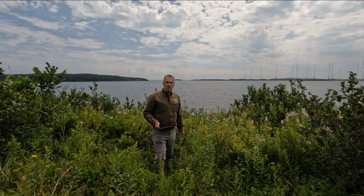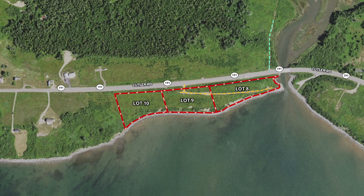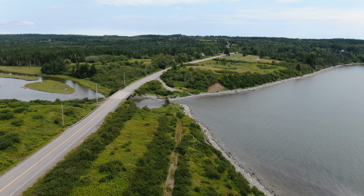All right, standing down here near the shore now, folks, and let's go over these 3 lots. We got 3 surveyed lots, all approved lots for division. The first one is 2 acres with 518 feet of road frontage and 700 feet along the bay. This lot has frontage on both the ocean and a little bit on the stream that enters the ocean.